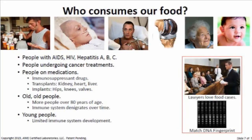Let me say one thing about lawyers. There is a growing cadre of legal counsel for people that have been harmed by food. A food contamination case is a cash cow to lawyers. Why? Because if I can trace the bacteria at a food plant to your stomach or your loved one's stomach that recently died, that food company will either close or write a check from its insurance policy.